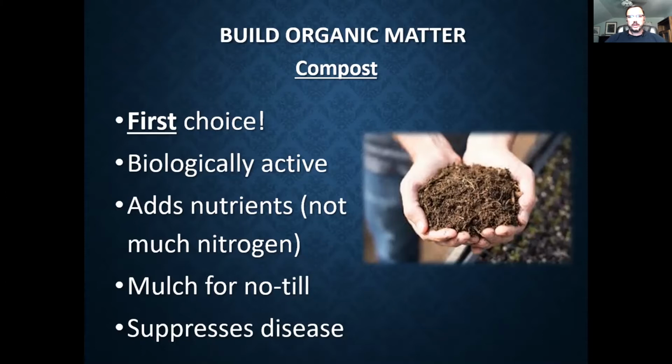Compost is a really great organic product to add to your soils. It's biologically active, so it has that soil community that you're wanting to improve in your own soil. It's got that community readily available in the compost. So by adding that, you're increasing the population of that soil community. It adds nutrients to the soil.